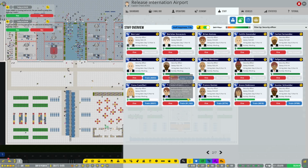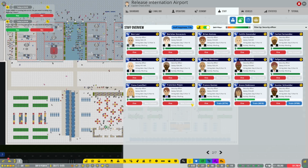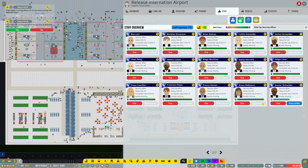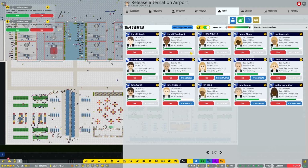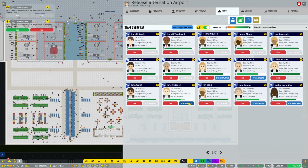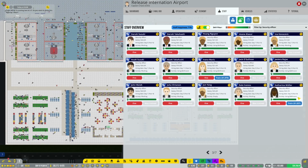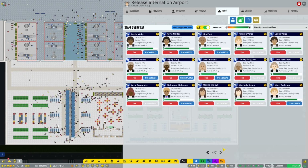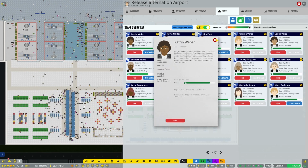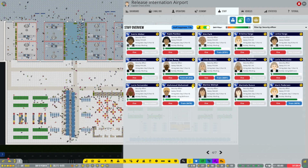Train them up, get them a little bit better. Nice, get that all done. Want good security staff here, please. Wow, there's lots that needs training, or that can do with a little bit of training. Excellent, excellent. Don't even mind spending the money. There's not much else we can spend the money on. Well, not much else we're planning on spending the money on at this point.